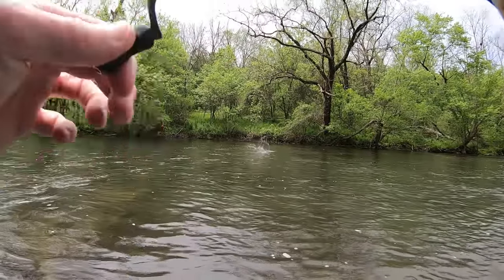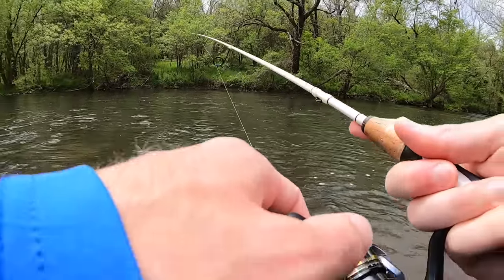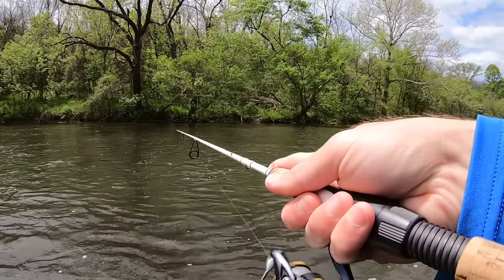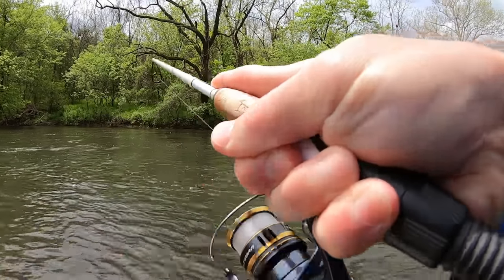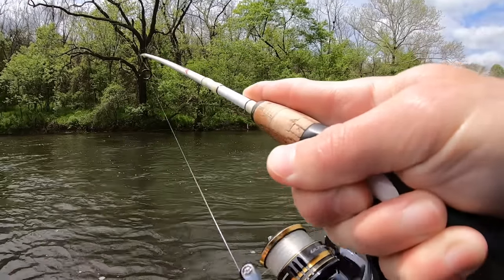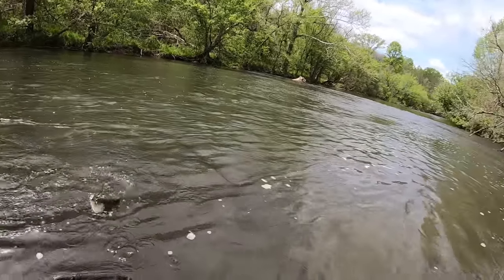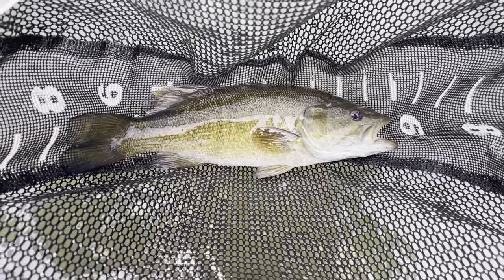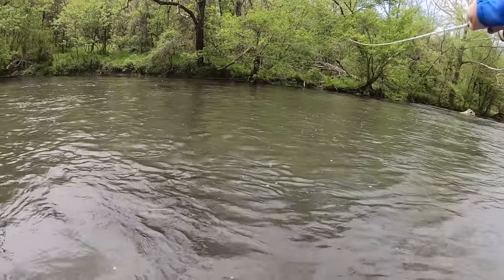Fish on. Oh my gosh, it was a nice smallmouth. Dang it, dang it, dang it. Fish on. Oh yeah. Let's go. Another smallie. Second smallie of the day, right around 13 inches. Lost a good smallie, then caught a good smallie. I'll take it.